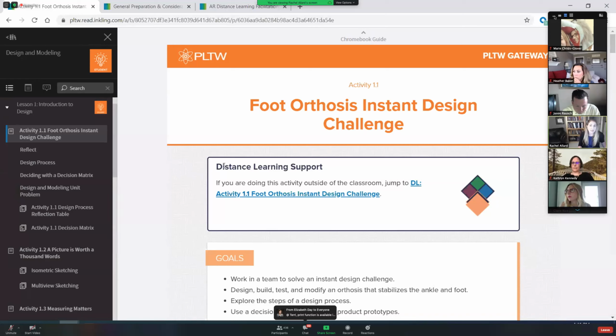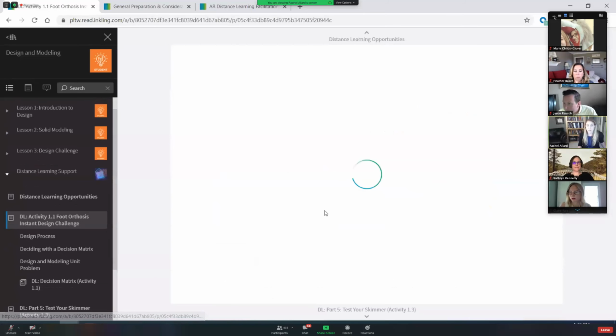Category 2 means be on the lookout for some distance learning support embedded within the activity, project, or problem. And then category 3 means that an alternate version is available. So in design and modeling, we'll start with activity 1.1 because that's where students will start, and they can see this callout. They are directed to jump to the distance learning version of this activity.